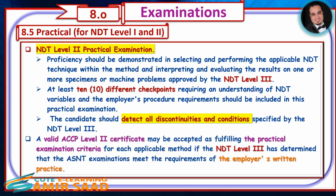A valid ACCP Level 2 certificate may be accepted as fulfilling the practical examination criteria for each applicable method if the NDT Level 3 has determined that the ASNT examinations meet the requirements of the employer's written practice.